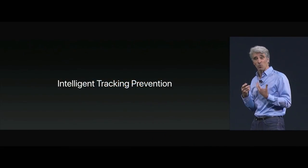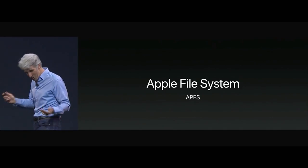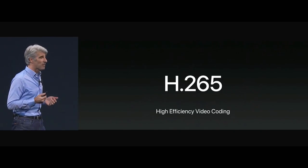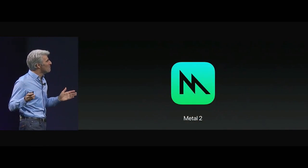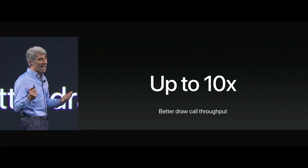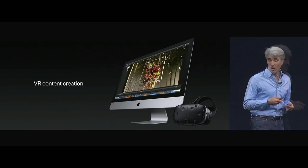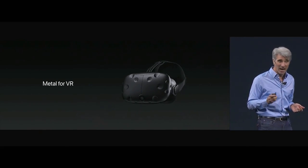Your privacy, your browsing history is your own. Apple File System on macOS is our new default, and there's a new standard to support this: H.265 or HEVC. Metal 2 is tremendously fast, with a 10 times improvement in draw call throughput. And that's increasingly about VR, and so we're bringing Metal for VR to High Sierra.